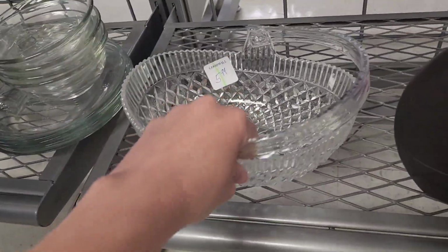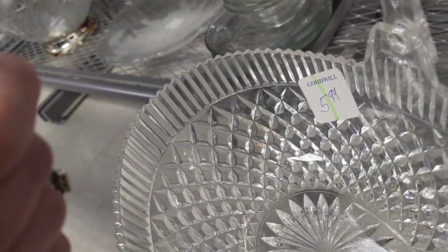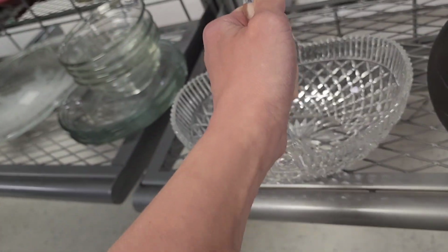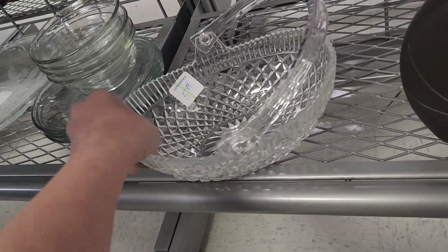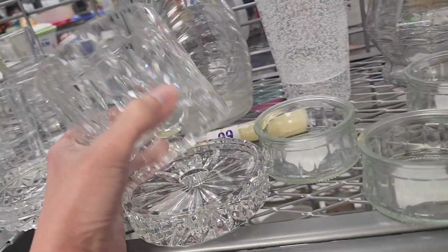So it's a little bit crowded in here today. That's $5.99. I like these. It's glass right here, but the handle's plastic, and I don't know if it was supposed to be like that. And then on the other side of that handle, it looks like it had been broken.